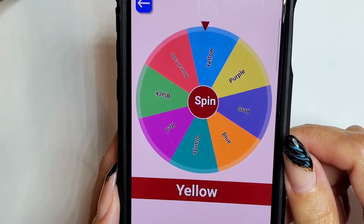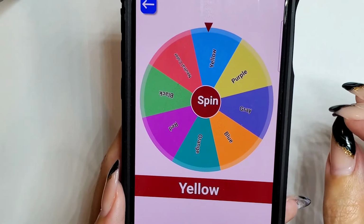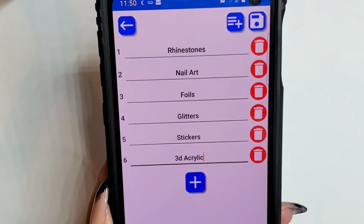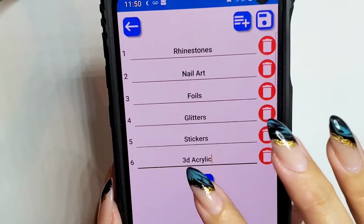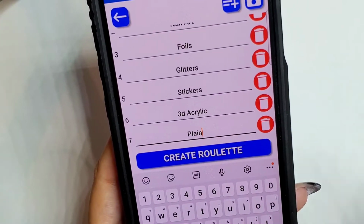Yellow, no! I don't like yellow. I don't like how yellow looks on my skin. I don't know why. So for decoration, this is my list, and I'm gonna add another one, which is plain, just nothing on it, no design or anything, just plain.